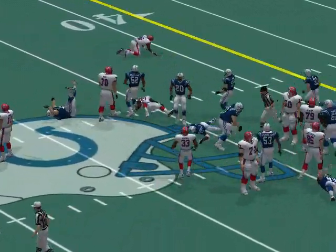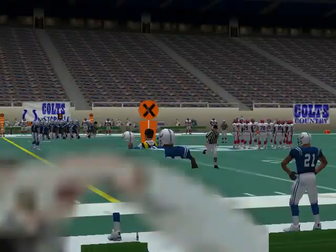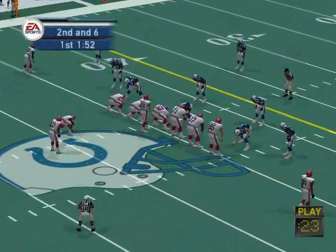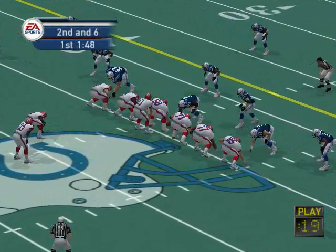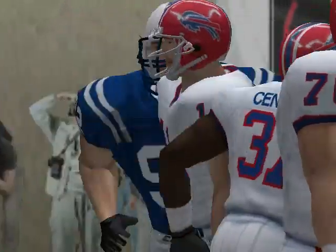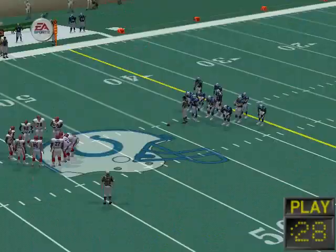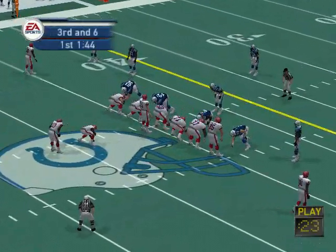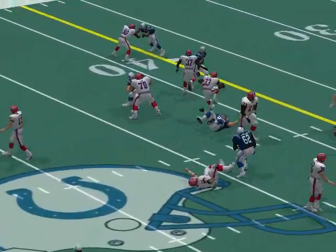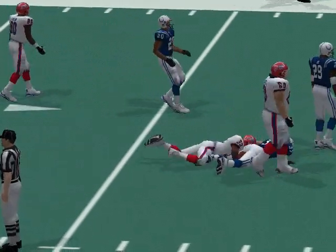Johnson hands it off. Number 29 makes the stop at the 44. Quick drop, over to the right. Remus Smith, the intended receiver. He felt the pressure there. And I'll tell you, the toughest thing to do as a quarterback is to throw it accurately when there's a big old defensive player in your face. Three. The stop at the 34. He got some nice blocks on that play.